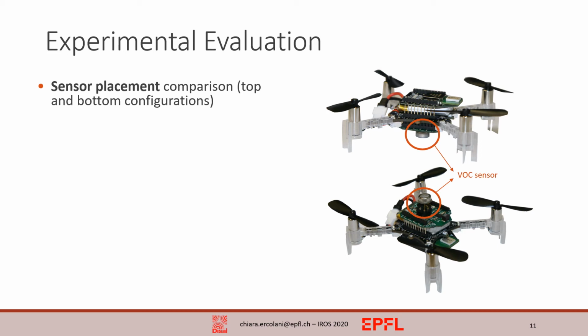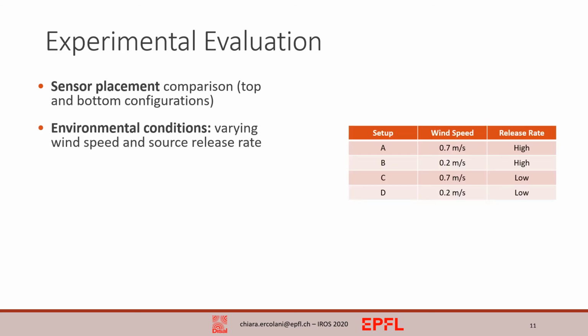We put the odor sensor on top and at the bottom of the CrazyFly. These are the easiest configurations to achieve. And we try to see which one gives the best sensing results. And we select this for the second step of our experimental evaluation, which is a performance evaluation under varying environmental conditions.